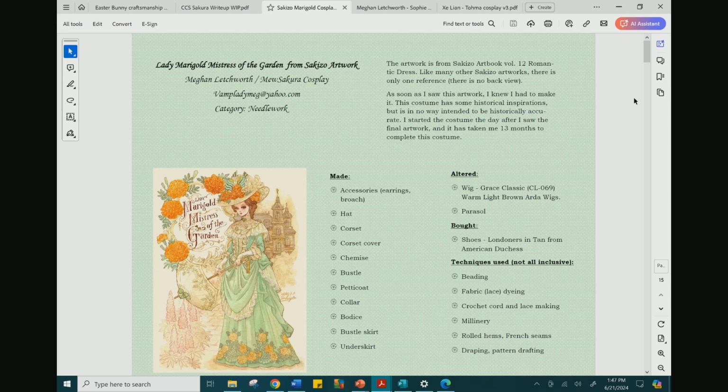On the front page, I have everything about the costume. They actually wanted you to put your name, your cosplay handle, your email, and what category you were in. I was in the needlework category. Your reference photo, and then my made, altered, bought, and then I put a little snippet about where the artwork's from and a little bit about making the costume.